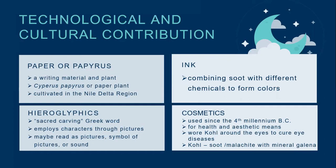It was used since the 4th millennium BC. It was used for health and aesthetic means. The Egyptian people wore kohl around the eyes, not just to look beautiful or to have that very great cat eye, but also to cure certain eye diseases. So kohl is a soot or malachite mixed with a mineral called galena.